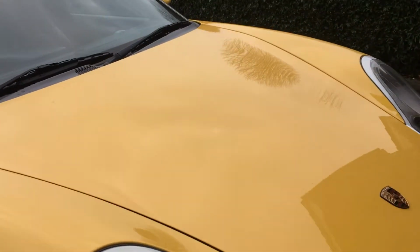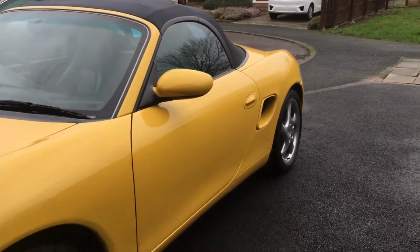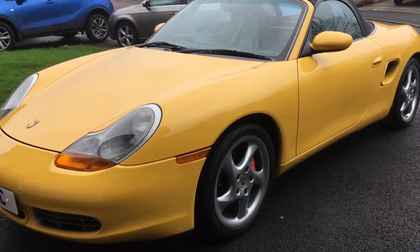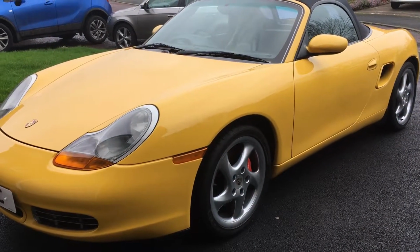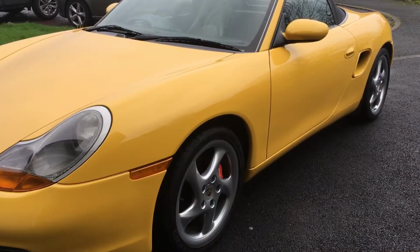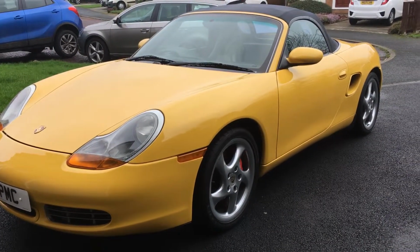It's a 3.2 litre, 255 brake horsepower, 0 to 60 in 5.9 seconds, 167 miles an hour. I never drive it like that. She's an old lady, she's 19 years old. I just potter about in it. I think if you want to win any road races, this is not really the car for you. There's a lot more modern cars, even hot hatches really, would leave this for dead. So it's not really built for that nowadays. It's an old lady. I love it basically because of the way it looks. 20 years old nearly, and it still looks a modern car.